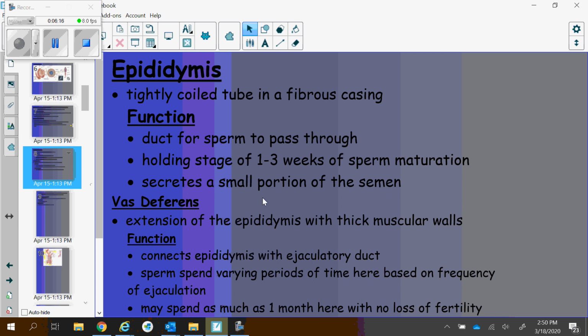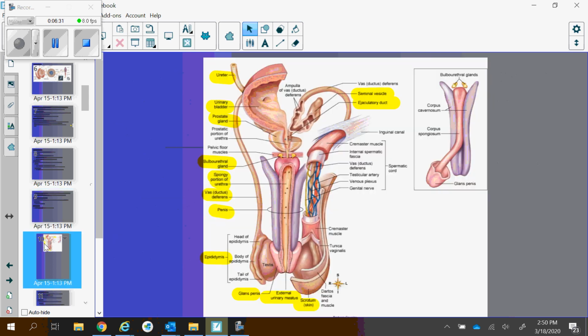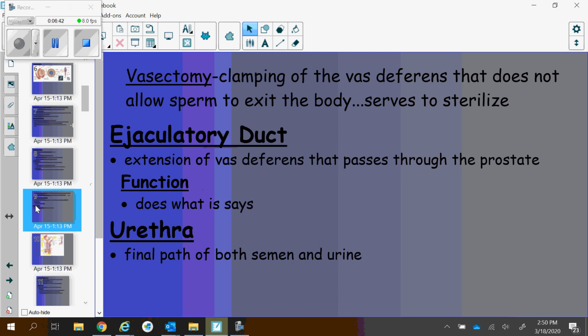Vas deferens is a tube that ties the epididymis up to the urethra so the sperm can swim out. They can spend as much as 1 month in there. It's funny. Vasectomy is clamping it. So if we cut the vas deferens, it's usually cut a little bit deeper down in here, somewhere in this region, right off the top of the scrotum. In doing that, we prevent sperm from getting out of the body and it's supposed to sterilize. It doesn't always work.